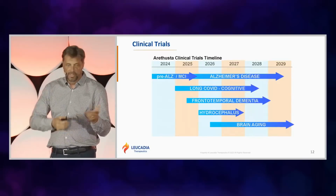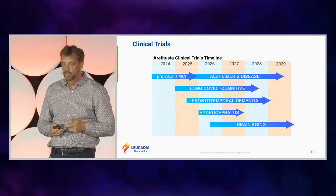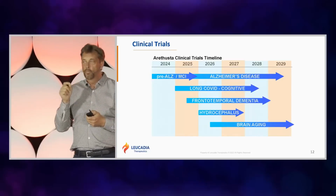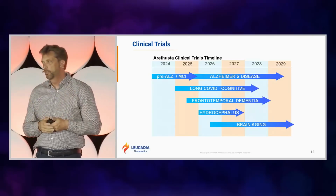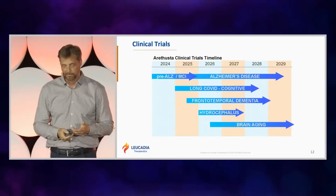Okay? So these are our plan for our clinical trials. You know, first we'll do Alzheimer's, long COVID, FTD, and then brain aging. This little device is so small and unobtrusive, we could put it into the parietal lobe, occipital lobe, and drain CSF, increase CSF drainage in other parts of the brain as well. But it's a lot easier once we have an approved device.